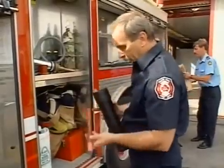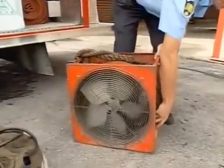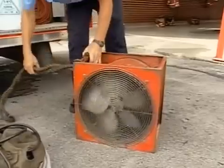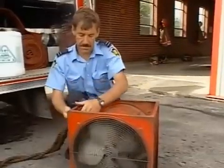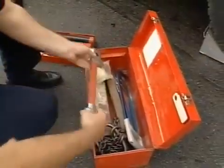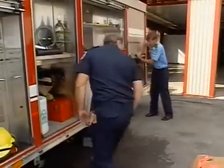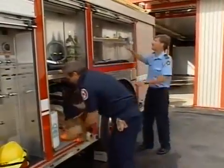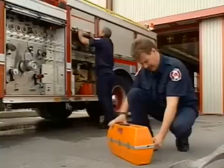These are the flares. We use them to keep traffic away when we're working. This big fan blows the smoke away. That way they can see a lot better. We have to be ready for just about anything. So we always make sure we carry a toolbox. I wonder if you keep your room this neat.